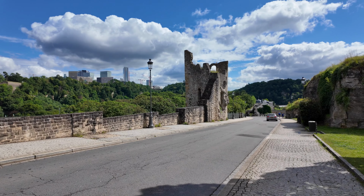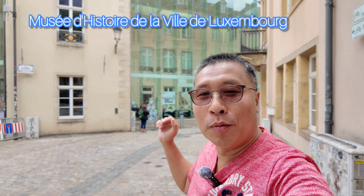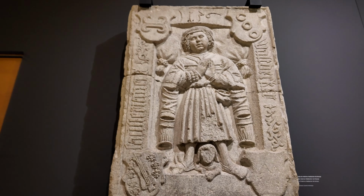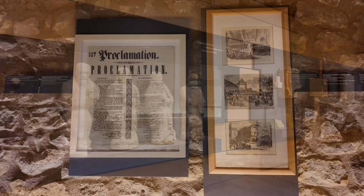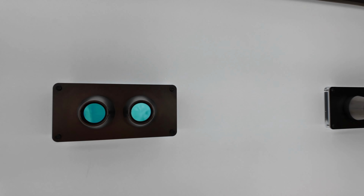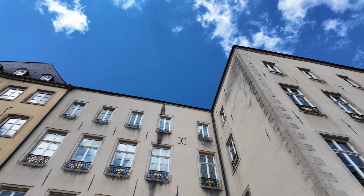Now, let's head over to our next stop, the Musée d'Histoire de la Ville de Luxembourg, or the Luxembourg City Museum. This museum provides an in-depth look at the city's history from its founding to the present day. The permanent exhibition, The Luxembourg Story, showcases the city's development through countless original artifacts and models, some of which incorporate multimedia animations. The City Museum is housed in 4 historic buildings which were built between the 17th and 19th century, in some cases on medieval foundations.